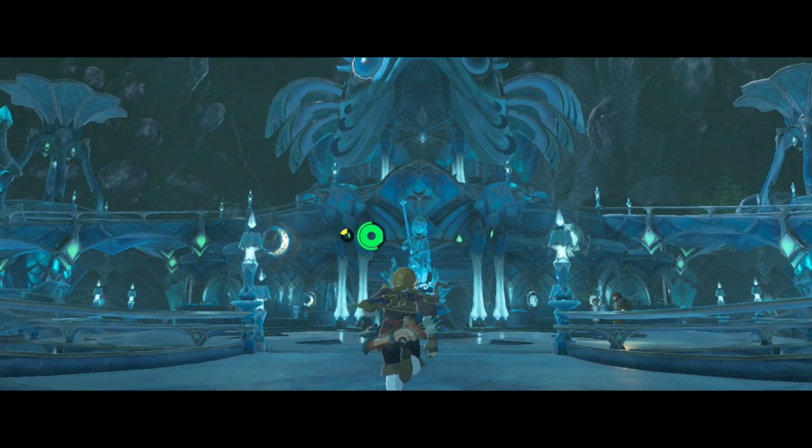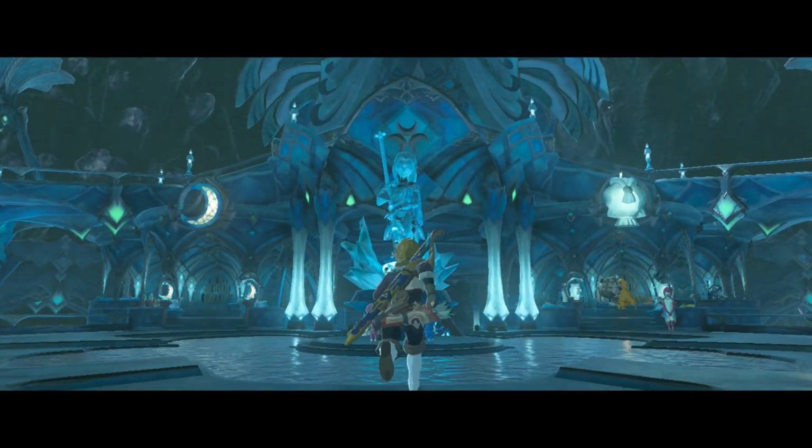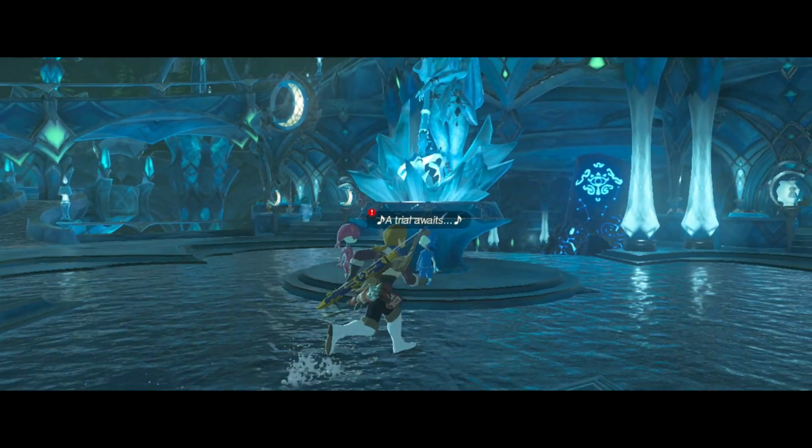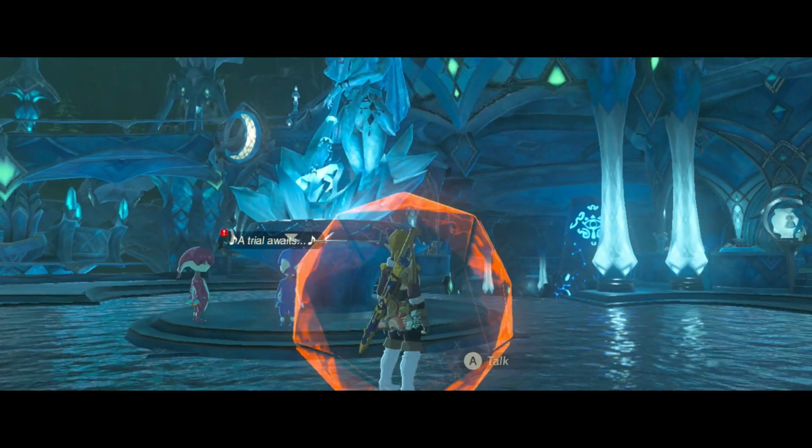I will go through these other villages and think about this again. Tarrey Town being a potential contender for only one reason. But yeah, that's it for Zora's Domain, really.